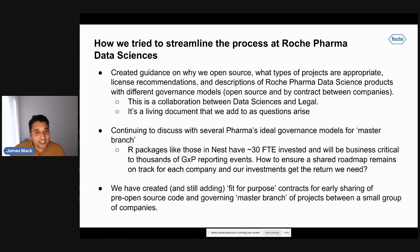The one that we need to solve is that elephant in the room about what governance means. If we have something that's on the critical path for a submission, most pharma companies are probably going to be a little bit worried about just letting one pharma company take control of it. And so there's been a lot of discussion happening around what governance models work for us.